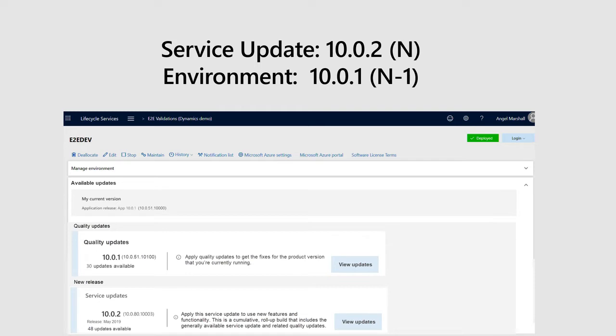You can now, in that N and N-1 world of servicing, pull the quality updates for the existing environment, which is N-1, which is our 10.0.1. Or you can pull the next update with the servicing updates as well, which is N, which would be 10.0.2. So this is that scenario now.